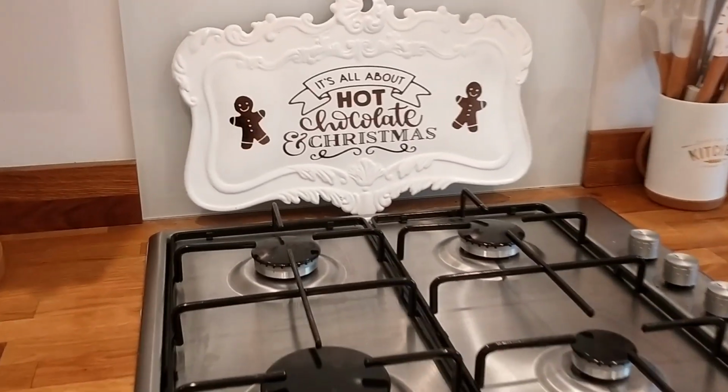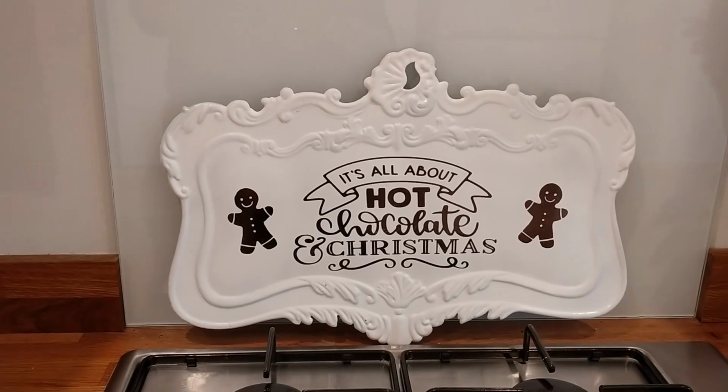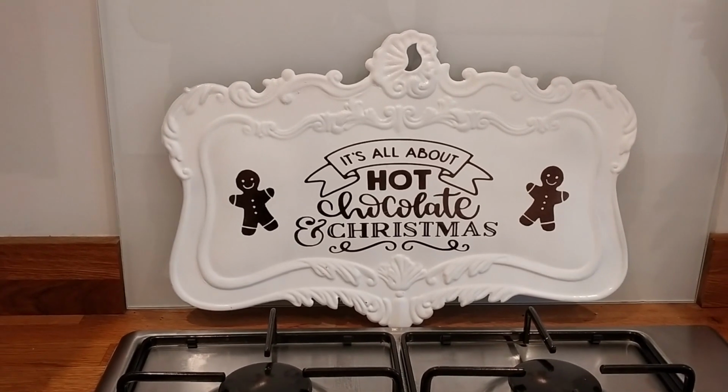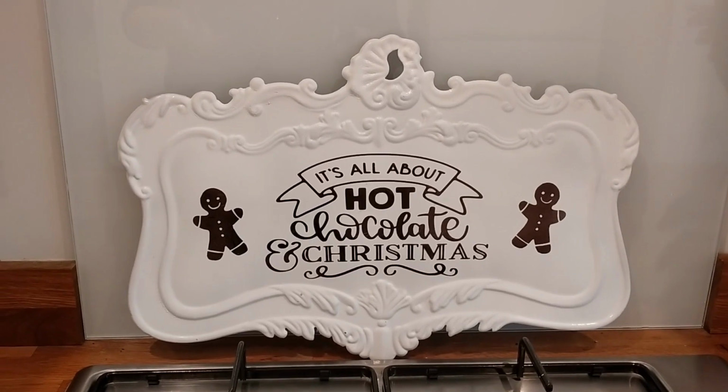Over here, I used this sign which I had in my old kitchen, and it was like a sort of bronzy colour, and I just sprayed it white and used my Cricut machine again. I just printed out, "It's all about hot chocolate and Christmas", which is very, very true.